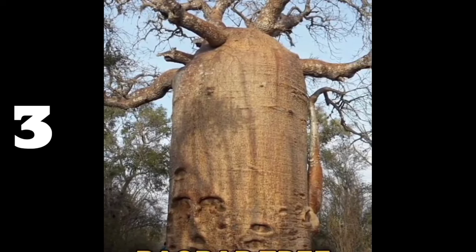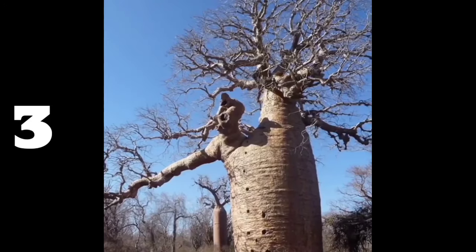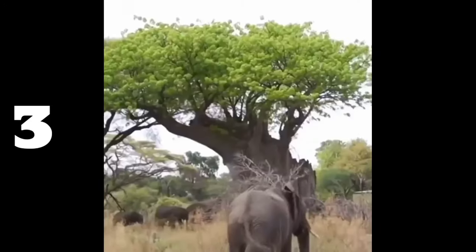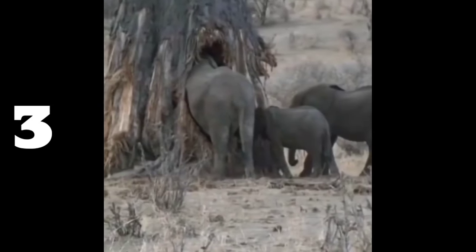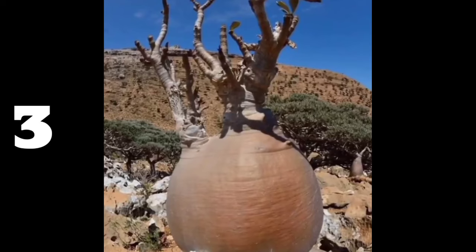Next, now look at this tree whose name is Baobab Tree, and sometimes a stomach of this baobab also comes out. Scientists believe behind this fat stomach that it does not eat by hunting an animal like a big elephant, but it has been like this since childhood.